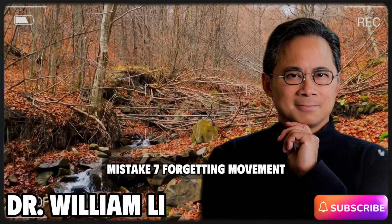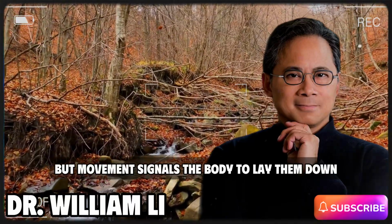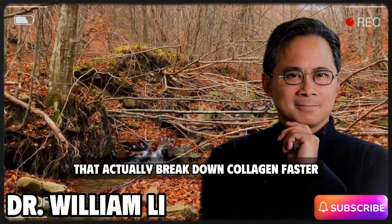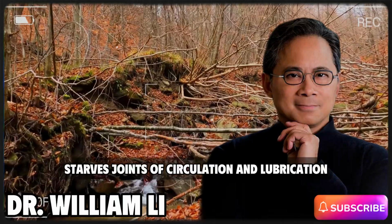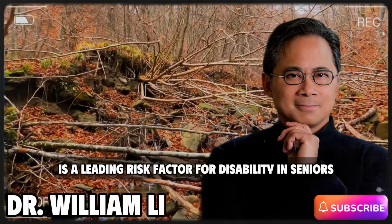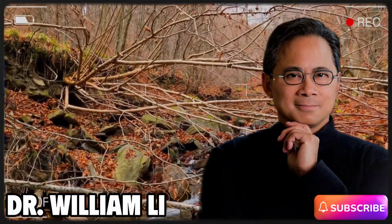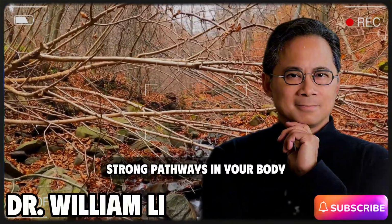Mistake 7. Forgetting movement. Nutrition builds the bricks, but movement signals the body to lay them down. Without regular activity, even gentle walking or stretching, the body produces enzymes that actually break down collagen faster. Too much sitting starves joints of circulation and lubrication. WHO Europe reminder: physical inactivity is a leading risk factor for disability in seniors. Practical image: imagine collagen like wet cement. Without spreading it through movement, it just hardens in lumps instead of forming smooth, strong pathways in your body.